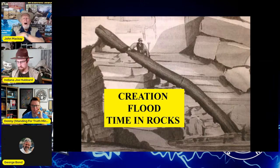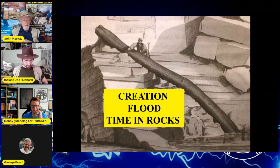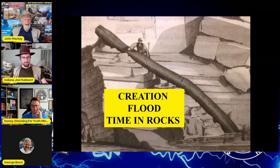And tonight, I'm not really going to deal much with the flood. My finishing point should catch you by surprise because it's something that was brought to my attention by Professor Derek Ager, who's one of my geological heroes, even though he despises creationists. He's one of the few people who actually deals with what's there, not the theory. So we're going to finish tonight with time in the rocks.